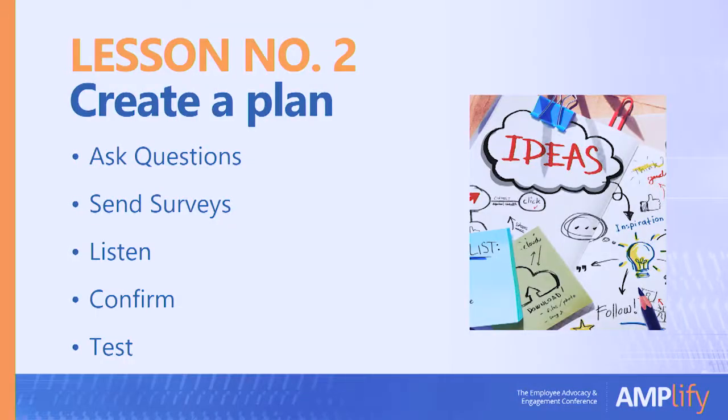We need to ask questions. We need to use our agent survey, which we do every quarter at Colonial Life, and we need to start asking questions about social media. Do you use social media? 44% of them said less than once a month do they use social media to market our products or their business. Only 56%, even on a monthly basis, use social media.